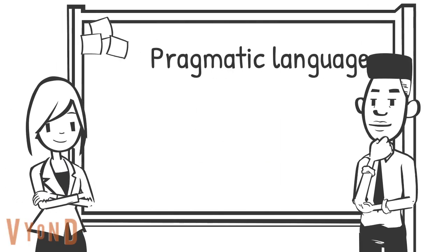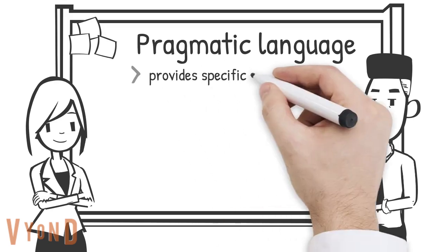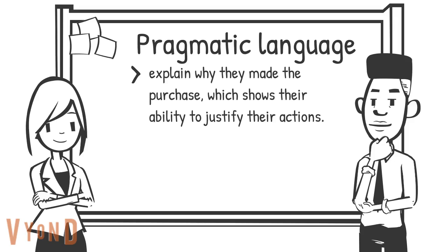Pragmatic language. The candidate provides specific examples of when they bought pens and pencils. For example, for a friend's birthday party, demonstrating an understanding of the topic. They also explain why they made the purchase, which shows their ability to justify their actions.